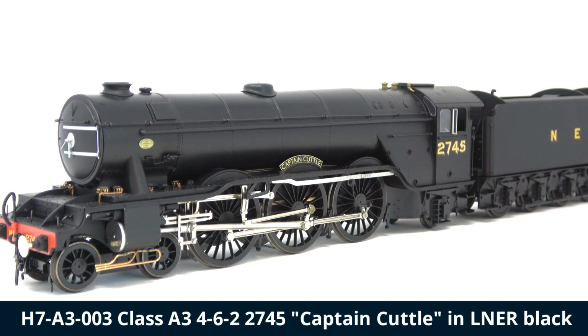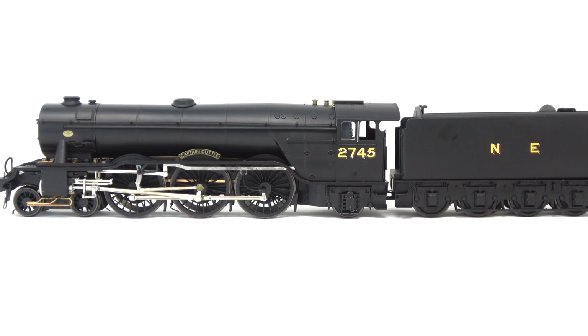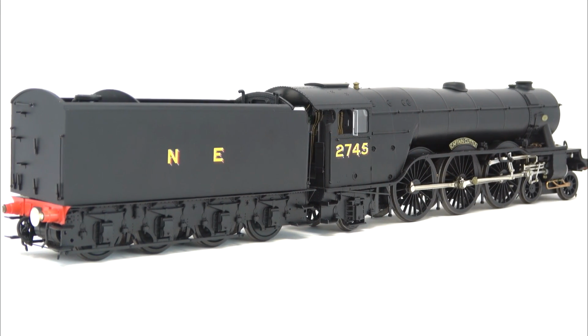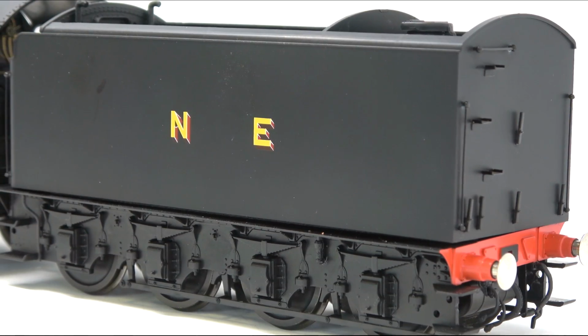Right, so this one is LNER Black. Now, up until a few years ago, I don't think many people recognise this livery, but Flying Scotsman was actually painted into this for a while in its restoration, so that's given it some sort of limelight, hasn't it? It has. Just about all the LNER Pacifics were painted black during the war for reasons of economy, and the LNER was shortened to just NE.